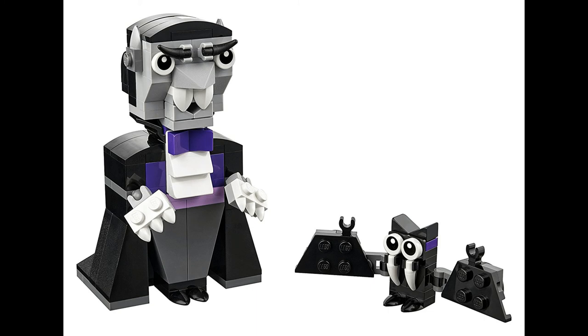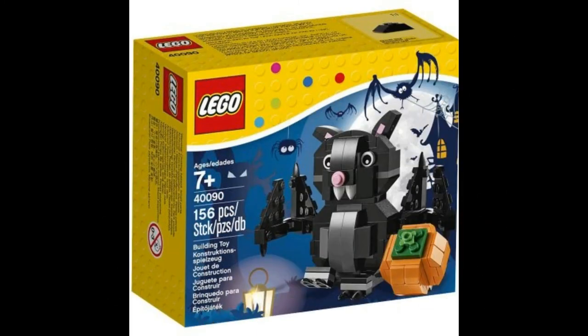Well, I hope you guys enjoyed this set. I got one more coming up. And here it is. Let's just say this one is a little bit less scary and a little bit more goofy. This is the Bat and Pumpkin.